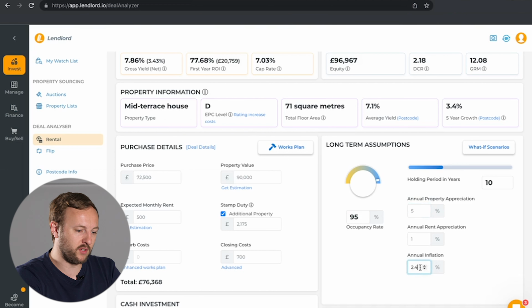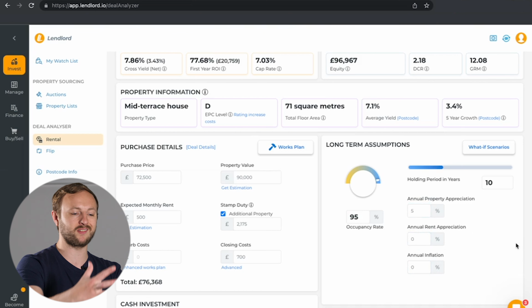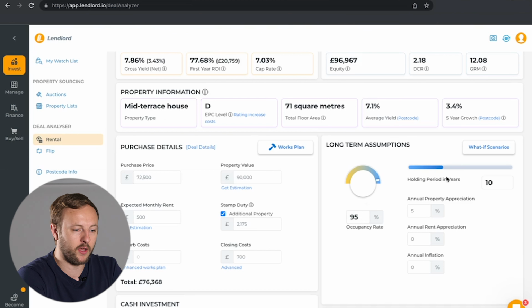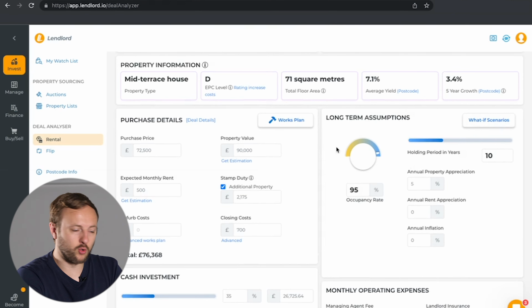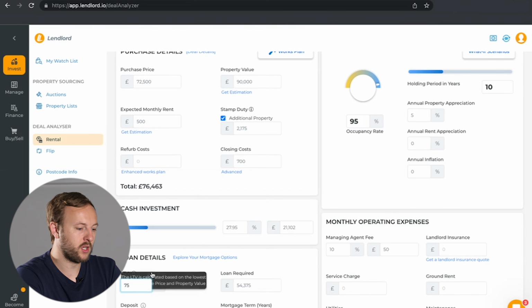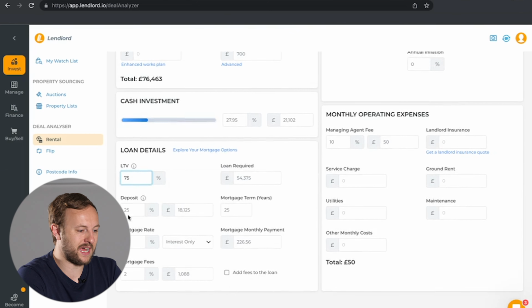Let's not even look at inflation for now, and not look at any appreciation in rent, just to really simplify this. So we'll put 95% occupancy, which is the average in the area, and then we've got holding periods. The other thing I like doing is scrolling down a little bit and making sure we're getting a really clear loan to value, 75% typically. We've got all of this info down there.